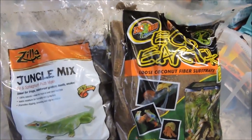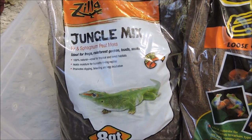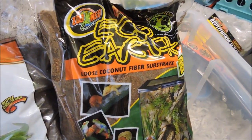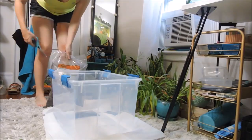Next up is substrate. So here are my two substrates that I got. I got this jungle mix that's a fir and sphagnum peat moss, and the Eco Earth loose coconut fiber. So I'll be mixing those together.